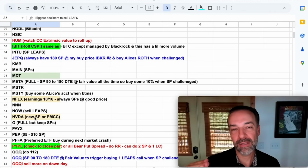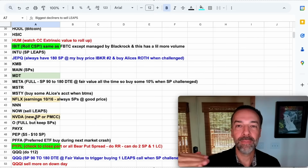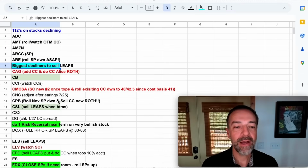Maybe they're experiencing a decline, and I want to see that decline level off and begin to stabilize before I take a position. So that's how I keep track of my potential opportunities. And then several times a week, I go through my entire list of 180 some stocks and add or take away from this list here.